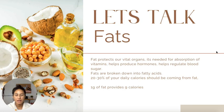So let's talk fats. Fats help protect our vital organs. They're needed for the absorption of vitamins, they help us produce hormones, and they help regulate our blood sugar. When we consume fats, they get broken down into fatty acids. So 20 to 30% of our daily calories should be coming from fat.